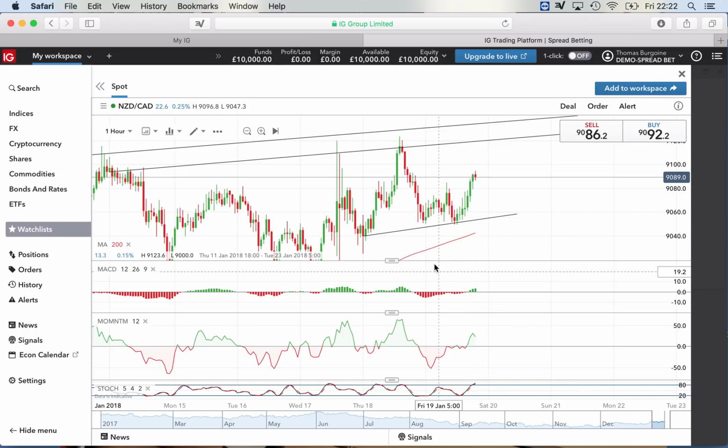Now, the interesting thing is, this is how on the hourly, this is how it all works. So on the histogram, we've got the line going up. The pressure's tailing off. On here, the pressure's tailing off. But on here, the price goes up, it comes down, but the histogram isn't as strong and the momentum isn't as strong, which has caused it now to go up.